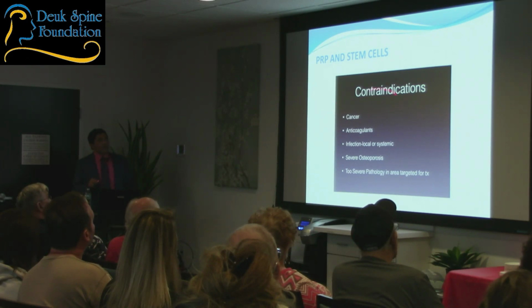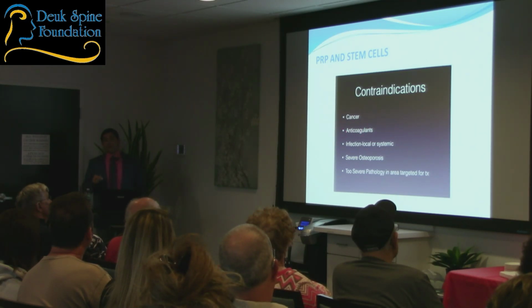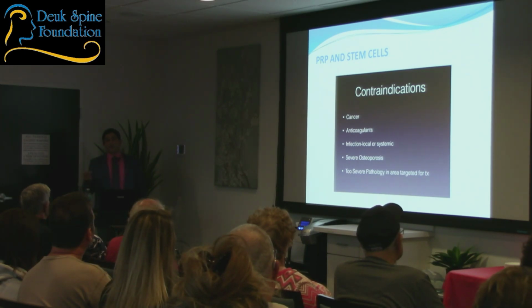Contraindication, very common. If someone has a cancer in the particular area where you're going to inject, obviously you're not going to do any injections. Anticoagulants, you have to make sure, depending upon what structure you're injecting, either you stop anticoagulants for a few days before the procedure. Some of the areas we don't stop.